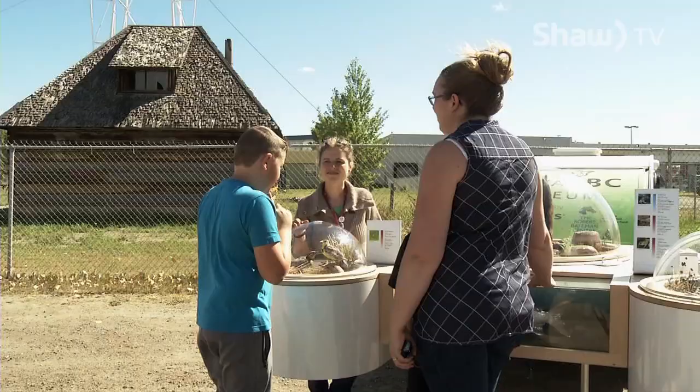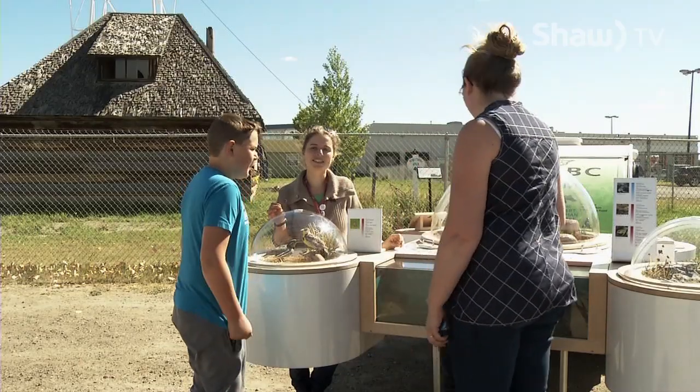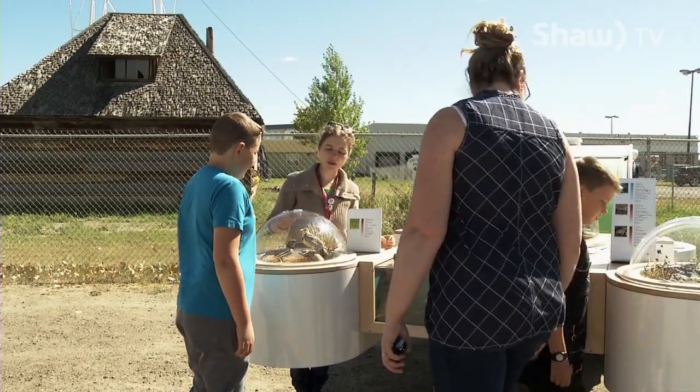We always get interesting questions. Almost every day we get a question that we actually don't know, which is pretty neat. Sometimes it's very specific, like how many sea otters are there exactly right now? And we're just like, that's a great question. We don't know specifically. We usually point them towards resources that would help them discover the answer.